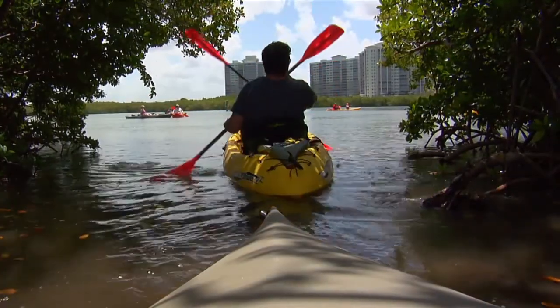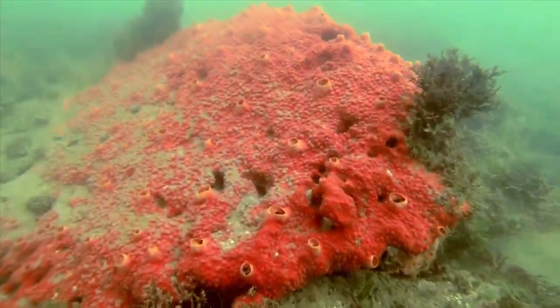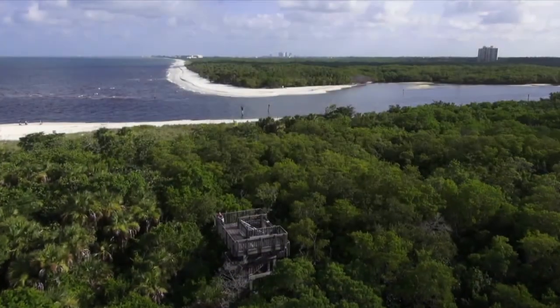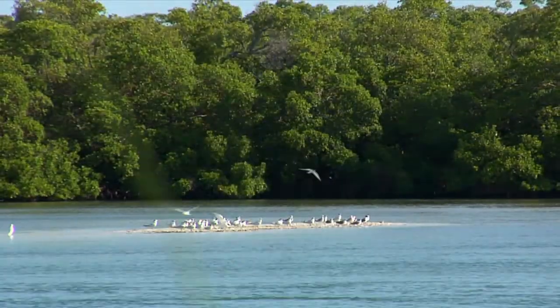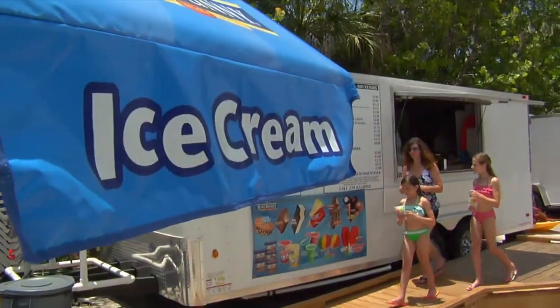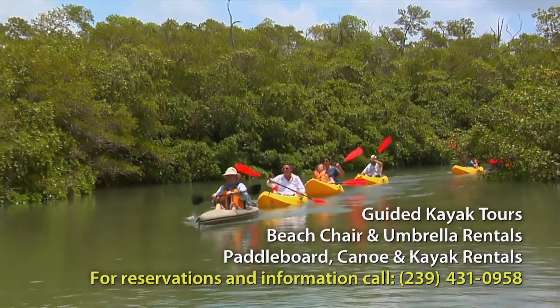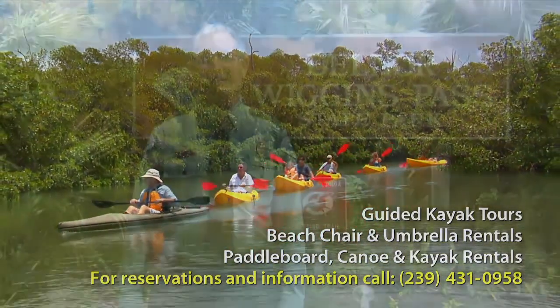Kayakers can enjoy paddling through estuaries, and snorkelers can explore the hard-bottom reef in the Gulf. At the north end of the island, a tower gives visitors a bird's-eye view of Wiggins Pass and the surrounding coastal habitat. The park's concession area offers kayak tours, as well as beach chair, umbrella, paddleboard, canoe, and kayak rentals.